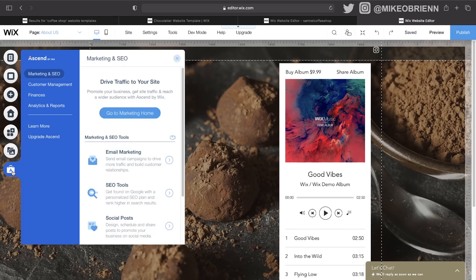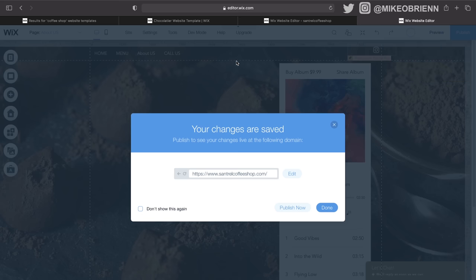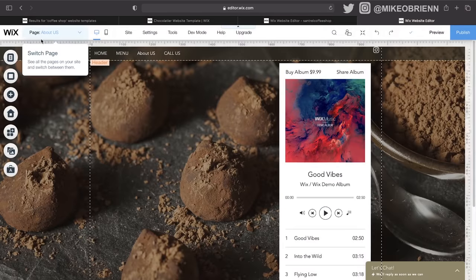And then the last thing on this left side is actually the Ascend tools, which are kind of like a marketing thing that Wix runs. So you can have email marketing, it can send email campaigns. You have SEO tools, you have social posts. So I showed that it integrates with MailChimp, but you could also use the native email marketing within Wix. It's going to be integrated a little bit better, and it works pretty well also. Now you might have to pay for an extra plan for that depending on what you're trying to do.